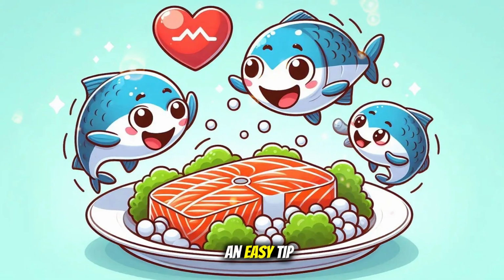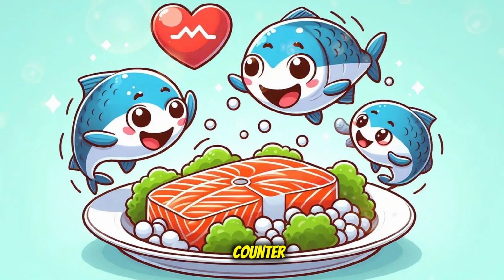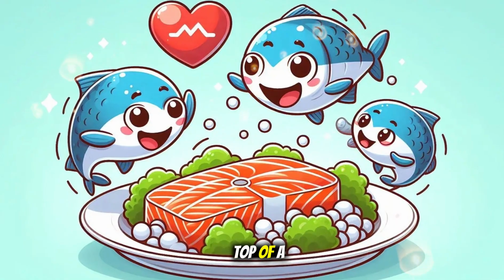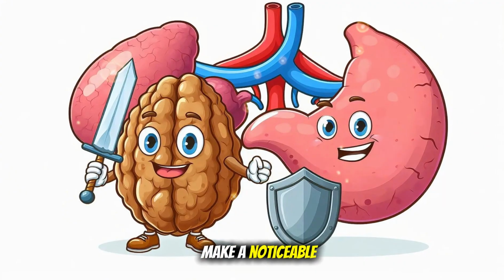An easy tip: keep a small bowl of walnuts on your kitchen counter. Add them to oatmeal in the morning or sprinkle on top of a salad for lunch. Just 2 ounces a day can make a noticeable difference.